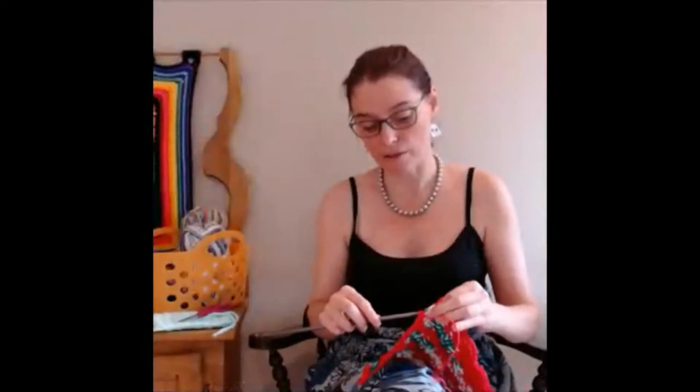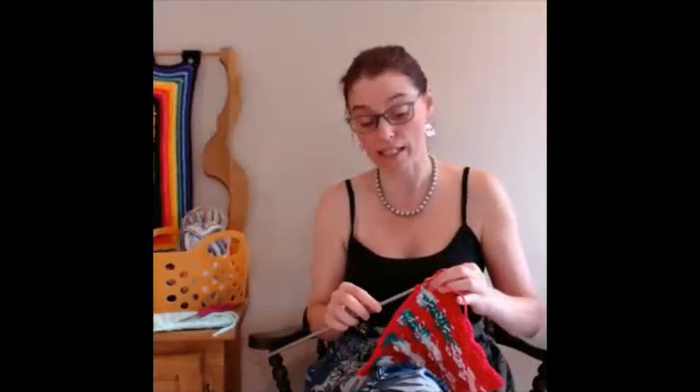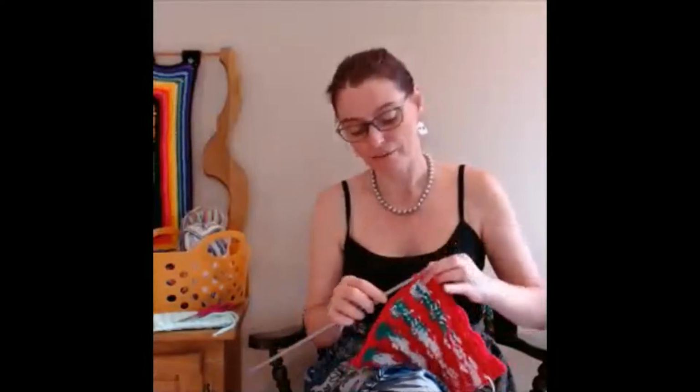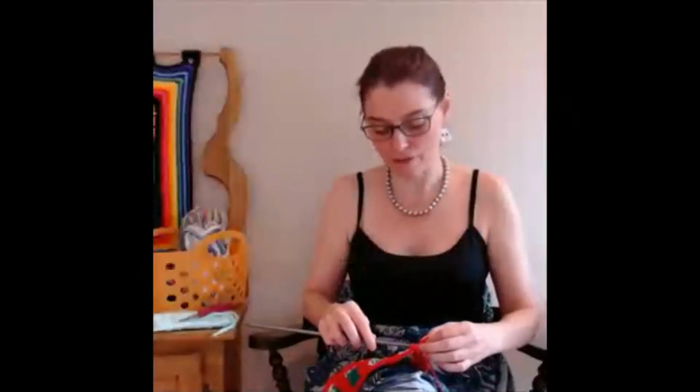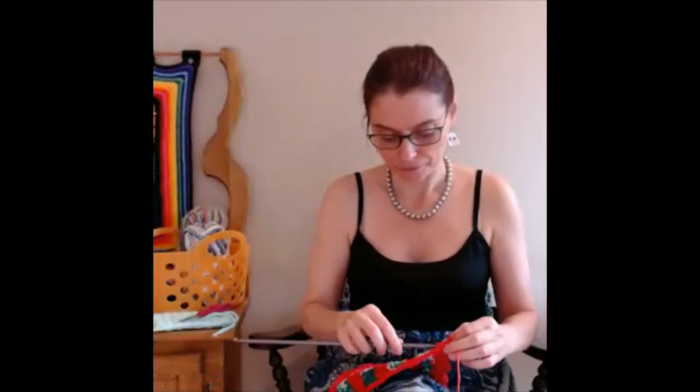I still use them. Like I've made some big cowls and stuff using those knitting needles and actually knitting in the round using the cord. But I find that even if I try to knit loosely, the loops still tighten up on me. Don't know why.